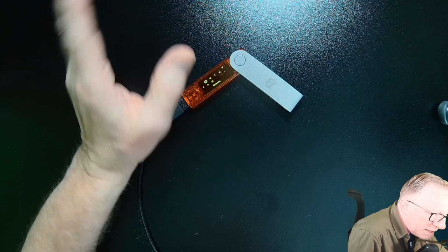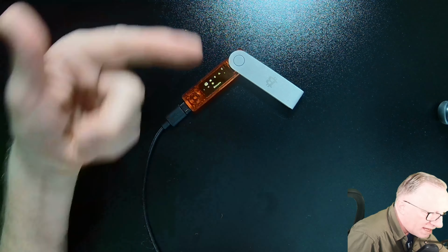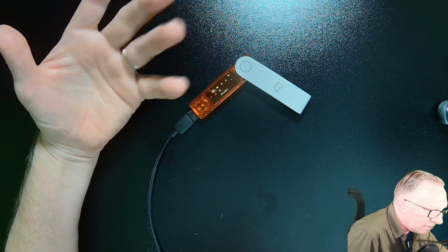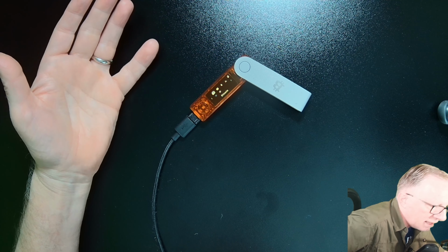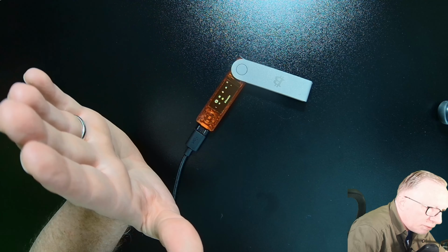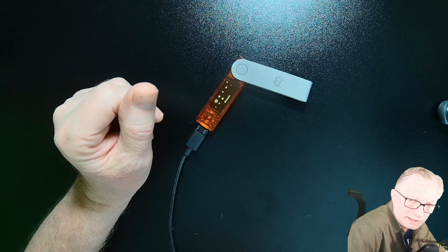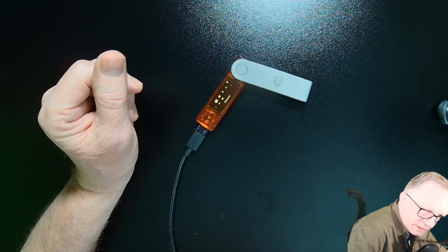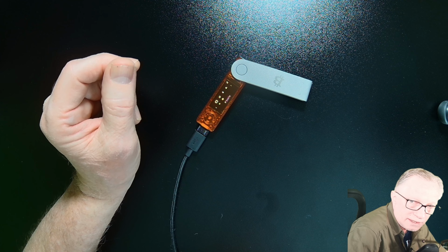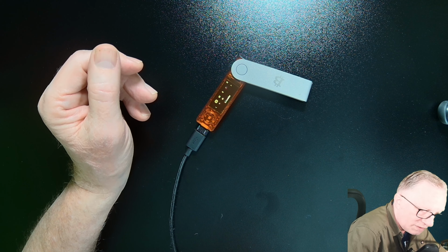So I get a lot of people who say that my device is not connecting to Ledger Live, or they're getting a message from Ledger Live that says connect and unlock your device, and they think that the device is not connecting properly. The device will not connect to your computer or Ledger Live until you have completed PIN entry. So keep that in mind when you see a message telling you that there's some kind of connection issue, that you need to connect the device.